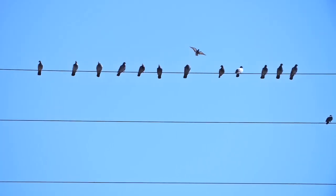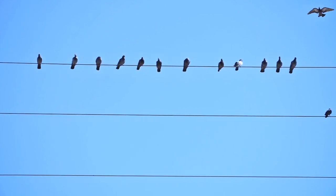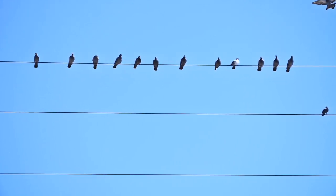Despite their seemingly plump bodies, wood pigeons are agile flyers. They demonstrate grace and maneuverability while flying through their habitats.